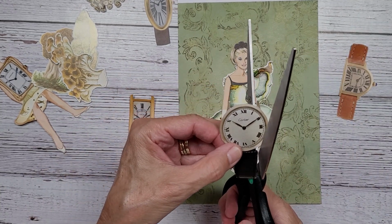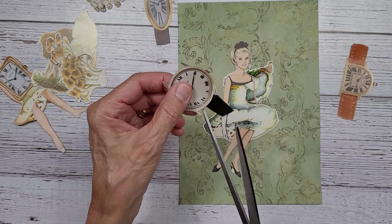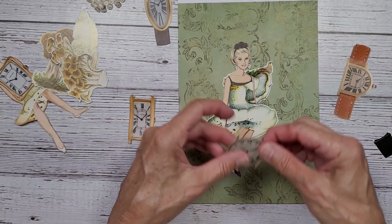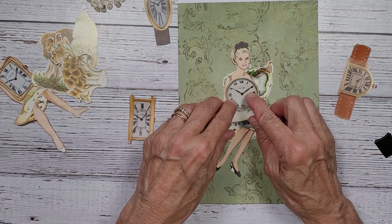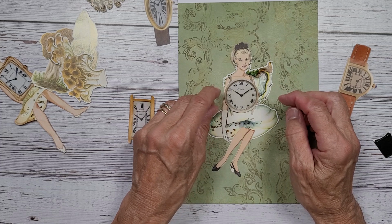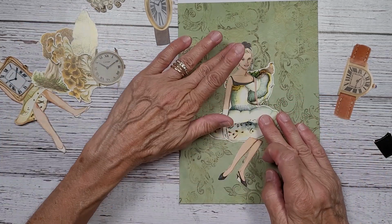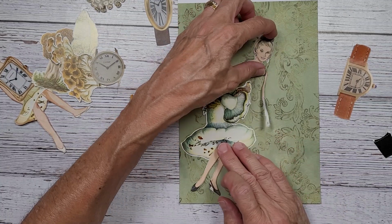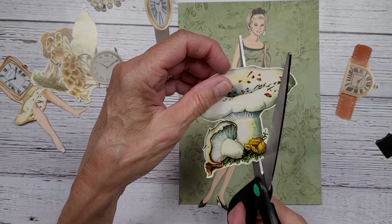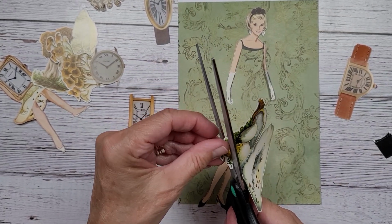So let's get this on here. Okay, this one. Yeah, I like this one here. Okay, so what I'm going to do, whoops, is I'm going to use this one, but I'm going to cut this here because I do want to use this image down here.